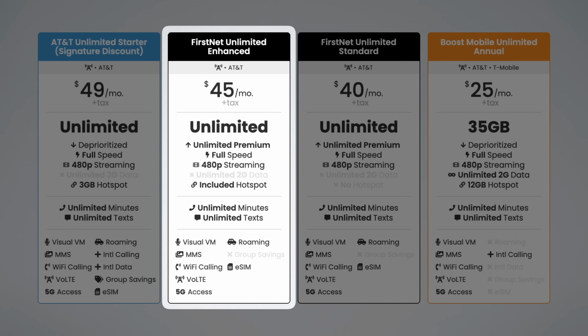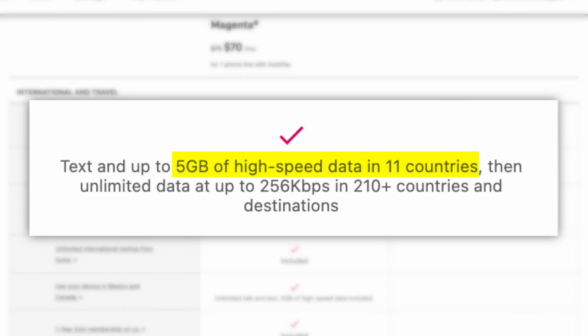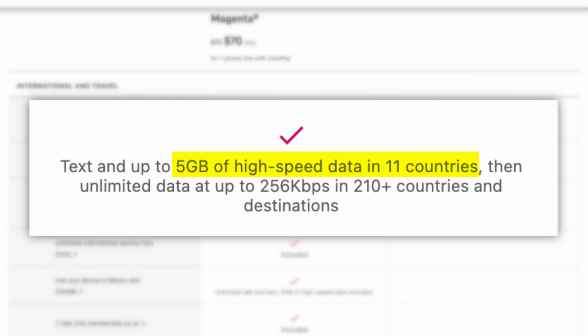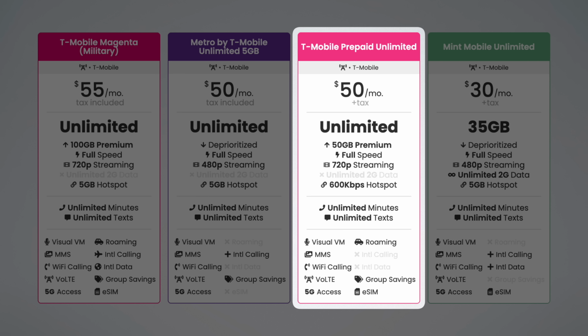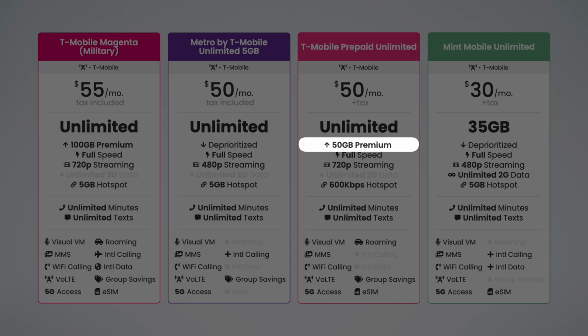On T-Mobile, it's a tough call. Magenta is a great deal at $55 per month with taxes and fees included. The 100 gigabytes of premium data, 5 gigs of hotspot data, and free international data are all super nice features. That said, if you did want to save some money, you could go with Metro by T-Mobile or T-Mobile Prepaid. I'd probably go with Metro here because taxes and fees are included, guaranteeing a slightly lower price, and it also comes with 5 gigs of high-speed hotspot data.